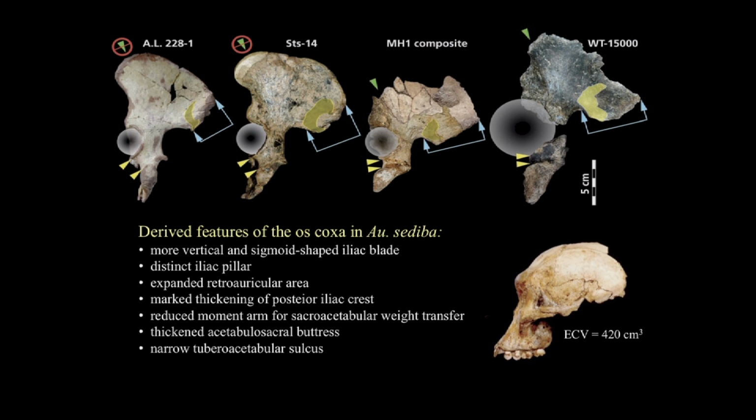And that's on the low end of the range for Australopiths. So we're seeing these changes before brain size expansion, and that suggested to us that there was something wrong with the obstetric model. Now you can say, well, this is a juvenile male. It's a male, it's a juvenile. What would an adult female look like?